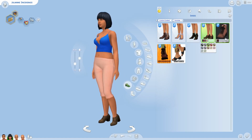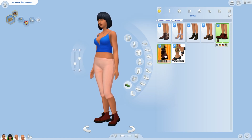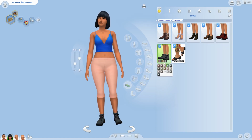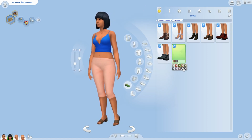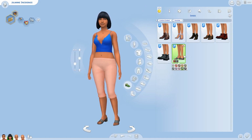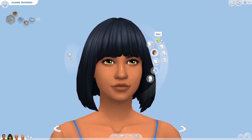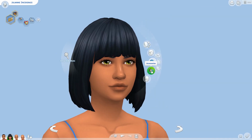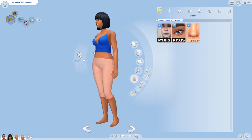These are so cute. How many times can I say so cute in a video? A lot, apparently. These are the same ones for the males that I showed before. And then these cute little mules, again, reminding me of late 90s, early 2000s. So did I miss anything? I don't think so. We went through hair, hats, and accessories. I don't have any new makeup. So yeah, I think that was everything.